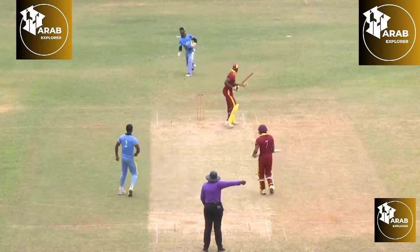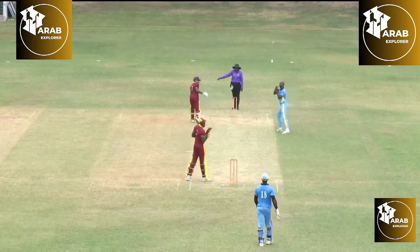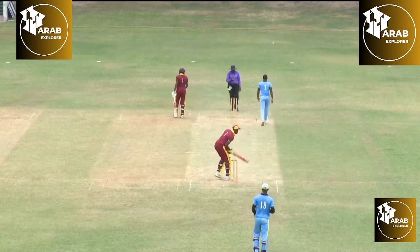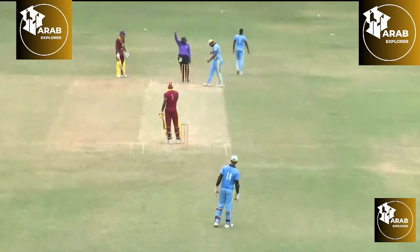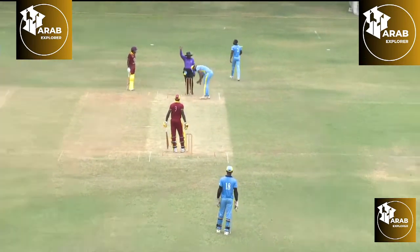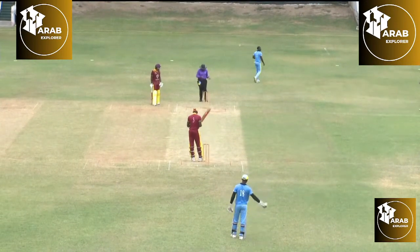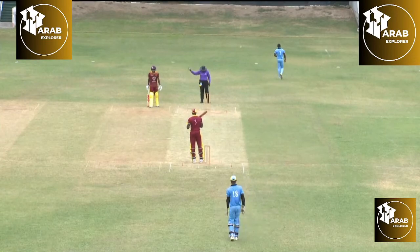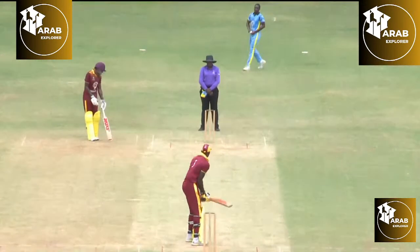And it's beaten outside the off stump. No ball called. No ball by umpire Brown. Will be a free hit. So umpire Brown with a delicate signal of free hit. She doesn't wind her hand all around though. She just rotates the hand, or should I say the wrist. Just rotates the wrist to say a free hit. That's her style. Very stylish indeed.